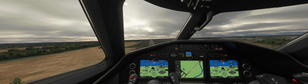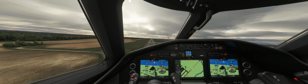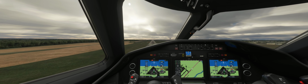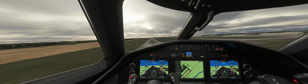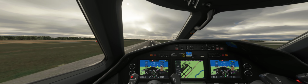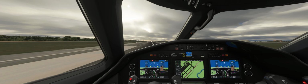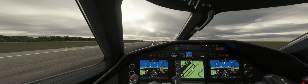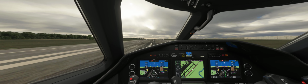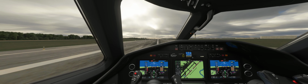1-3. Long runway, 12,000 feet, so no rush. 1-3 still. Now back to 2-2. 2-3 left confirmed. Flare. Okay, spoilers are up. Reverses are on. That right aileron down just a bit.